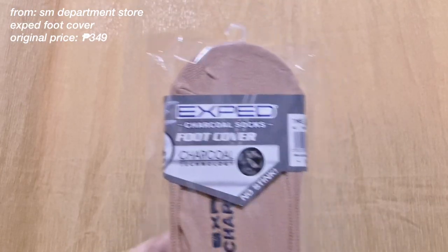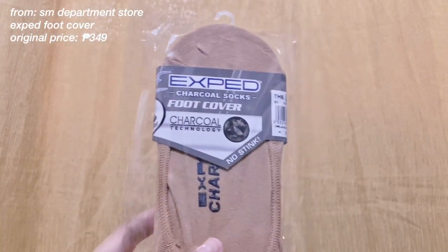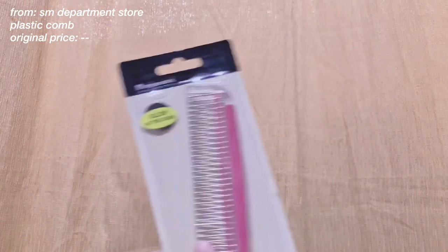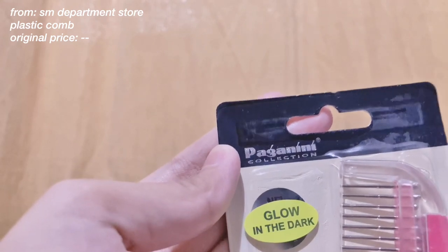Then I got these foot covers and they were 300 pesos for like 3 pairs, I think. I don't know if that's a good deal or not. Then I also got this comb and this is necessary for everyone. So if you don't have a comb in your school bag yet, you better put one there.